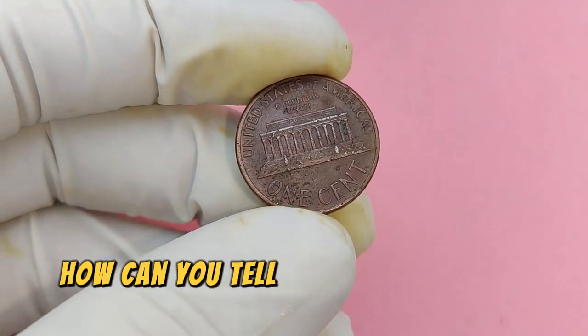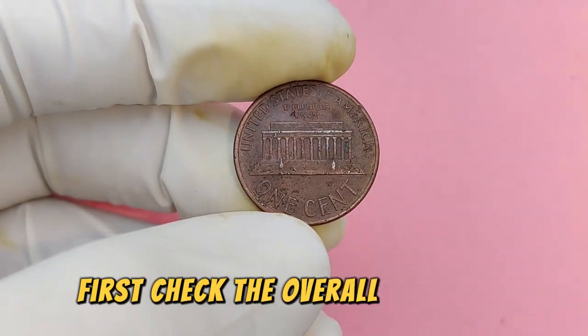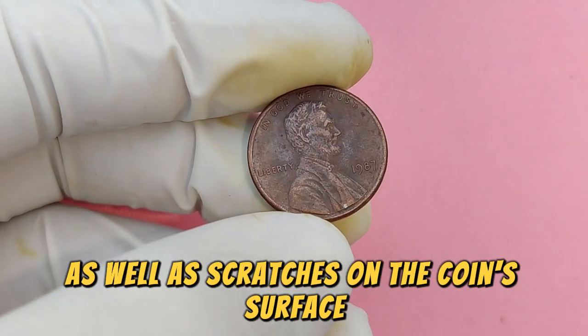So, how can you tell if your 1987 penny might be valuable? First, check the overall condition. Look for signs of wear on Lincoln's face and the lettering, as well as scratches on the coin's surface.